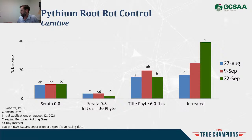So let's look at the trial data here. This is Serato by itself. We're looking at percent disease incidence on the vertical axis. First treatment here, Serato 0.8. We're looking at 3 rating dates, August 27th, September 9th, and September the 22nd. Compared to the non-treated all the way here on the right, we're providing a nice level of suppression, especially on September the 9th and September the 22nd.